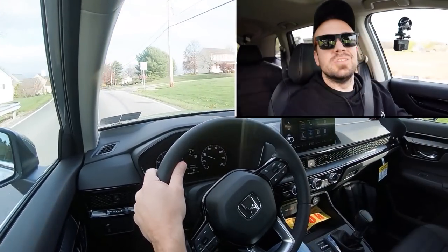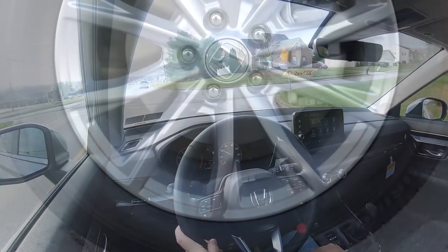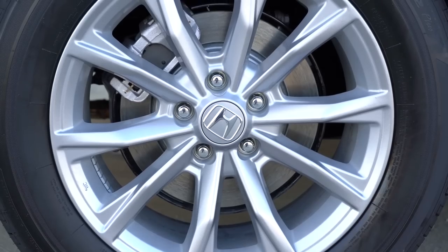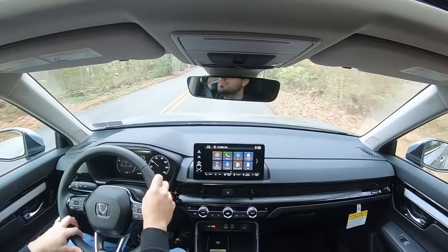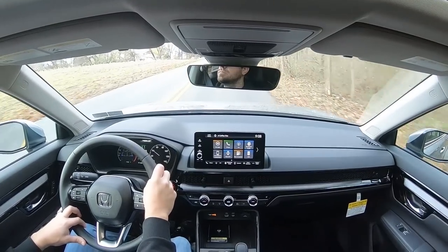But anyways, to go along with that acceleration, as always, braking is equally important. So up front, you will find 12.3 inch ventilated front discs, in the back, 12.2 inch solid rear discs. As far as that 60-0 stopping distance goes, it's going to come in at 123 feet, which is perfectly fine. That's a pretty average number for the segment.